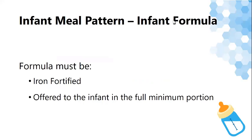Infants that are not being breastfed will be receiving infant formula. The formula must be iron fortified and offered to the infant in the full minimum portion. The infant's healthcare provider and primary caregiver will have decided on which formula is best for the infant. Most iron-fortified infant formulas made in the United States are approved. The formula must be regulated by the Food and Drug Administration. Some formulas have added DHA, which is an omega-3 fatty acid, and contributes to healthy brain development and is permitted by the FDA.